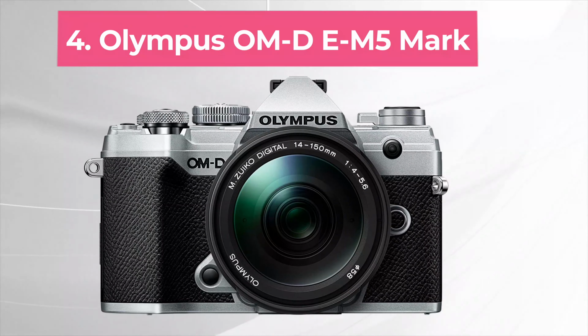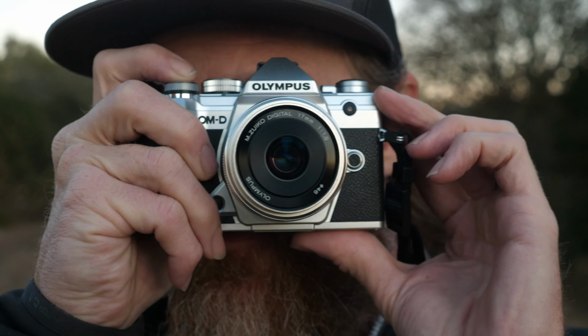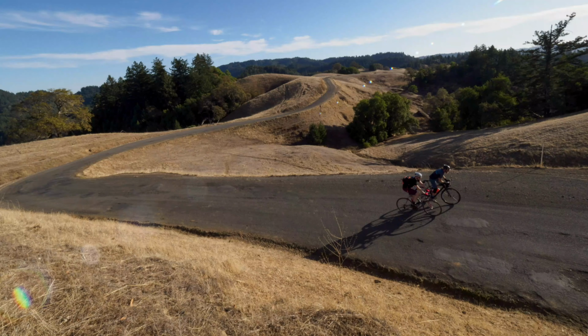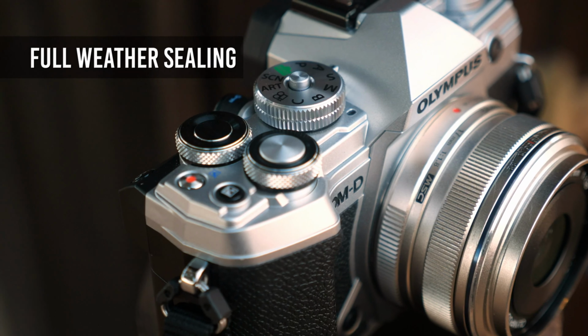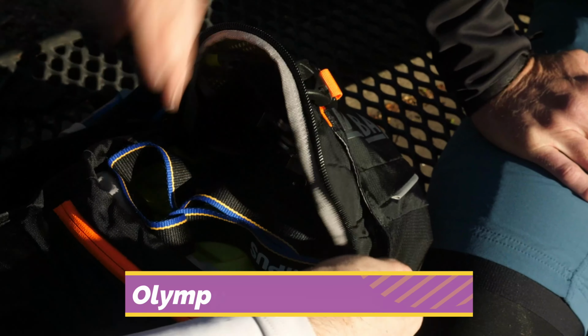Number 4. Olympus OM-D E-M5 Mark III. The Olympus OM-D E-M5 Mark III is a mid-range mirrorless interchangeable lens camera aimed at enthusiast photographers. Compared to its predecessor, the Mark III is faster, more capable, and even smaller. The body is fully weather-sealed too, making it ideal for travel and everyday use in tough conditions.